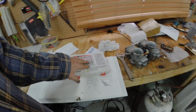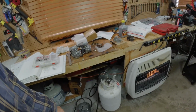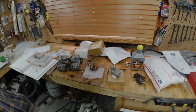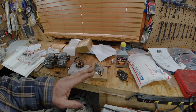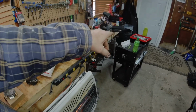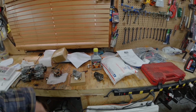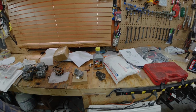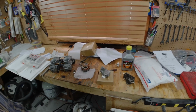So there's more chunks inside that engine, and what I'm planning on doing is I'm going to clean it out the best I can and stuff, and I'm going to put new oil into it, new filter. I bought a whole bunch of filters, and then I'm going to run it for just like a day, and then come back, change the oil, and I'm just going to change the oil every day and see if I can flush all that metal out of there.